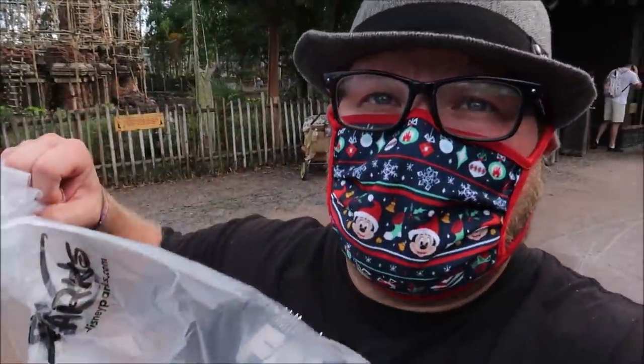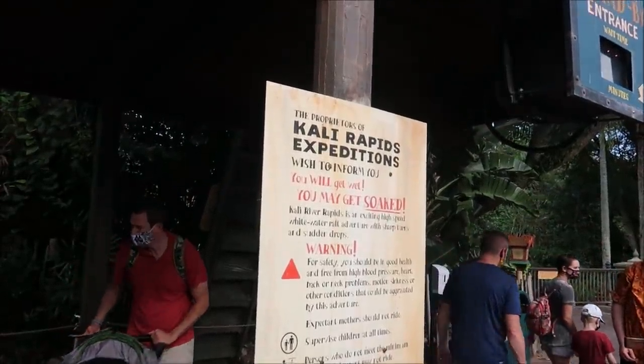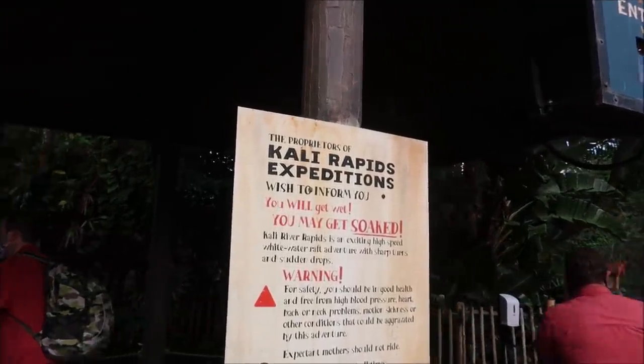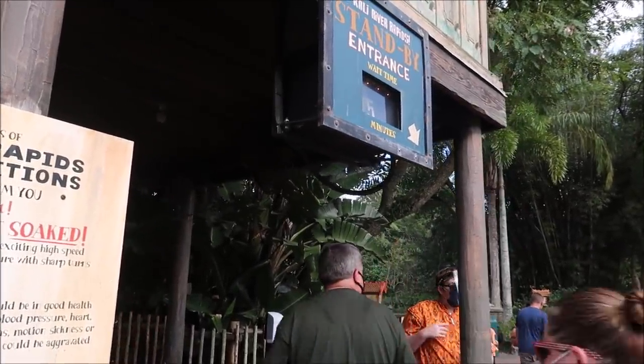If you ride Cali River Rapids and you plan on filming it, I highly suggest you grab yourself a bag. As long as you know where the water is going to actually hit, you just put the camera in the bag real quick and then pull it out again later. Other things like my cell phone, I'm putting that in a locker. You will get wet and you may get soaked, and I'm going to show you what that means, but I'm excited. I haven't ridden this in probably a good year, maybe two.